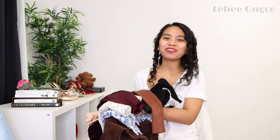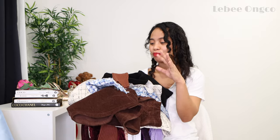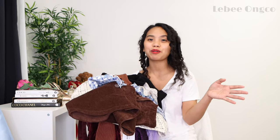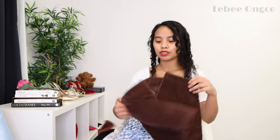Now we are in the spring season. Some of them I can wear in the summer, but most of them I was thinking of doing a skirt with stockings and boots, but unfortunately it didn't go that way. So anyway, first I'm just gonna show you everything because I don't know how to wear this one.